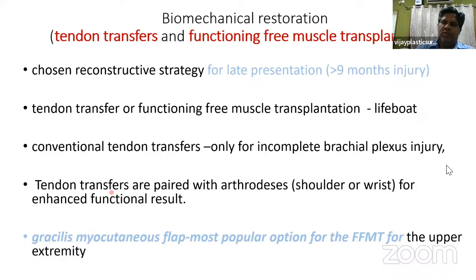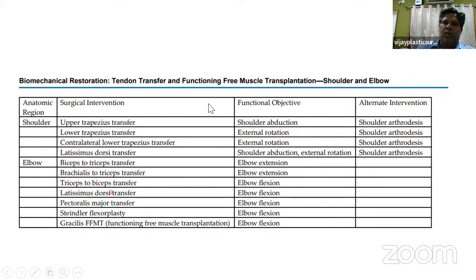Gracilis free functional muscle transfer is the most popular free functional muscle transfer for elbow flexion, but the same can be used for wrist extension and finger flexion also, as a double FFMT transfer, either as a single transfer or as a staged transfer. So this is a tabular column giving the various options for tendon transfer.